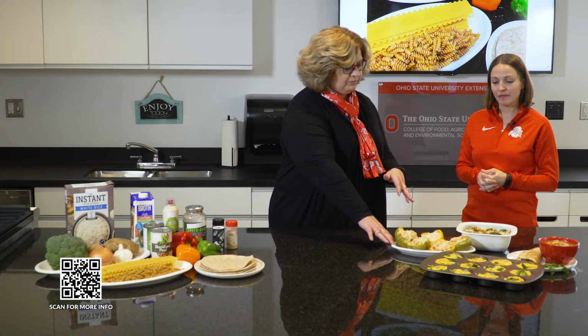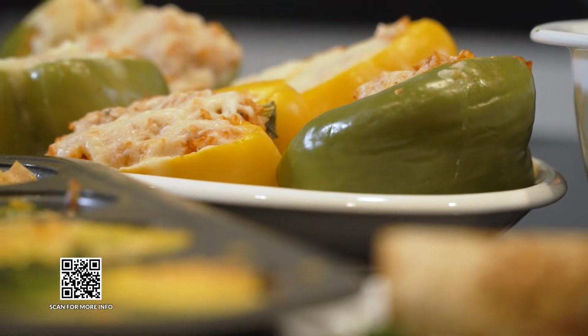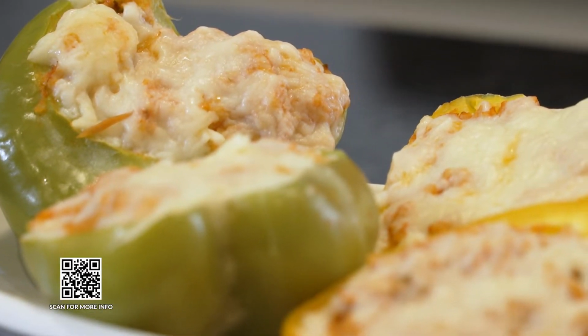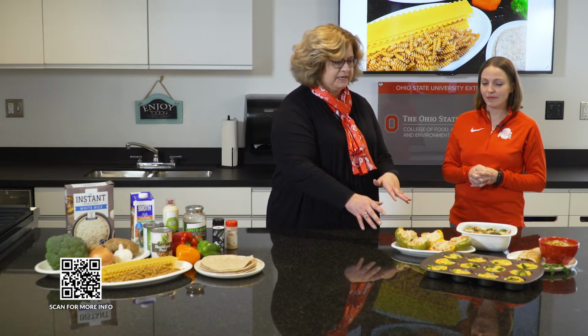We've got some stuffed peppers here. You can do those with a combination of rice. A lot of times you want to put a protein in there, so it might be beans, it might be the chicken that we put in today. Make some kind of sauce. It's always great if you can top it off with a little cheese and some spices.